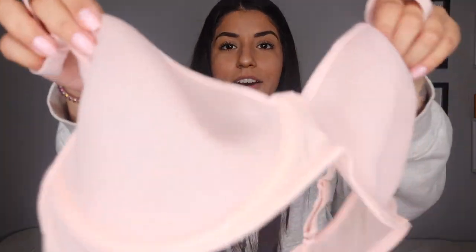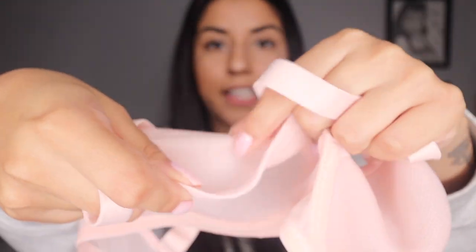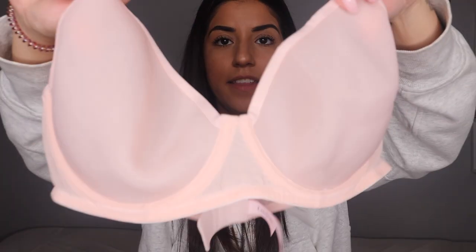Moving on, we have the next item that I chose. This is the Sheer Support Vitality Mesh Bra, which I like the shape of it. I really like the kind of shape that it has to it. I got it in a pink. It is mesh, so on the outside it's a little bit rougher, but on the inside it's very soft and nice on the skin. This is what it looks like.